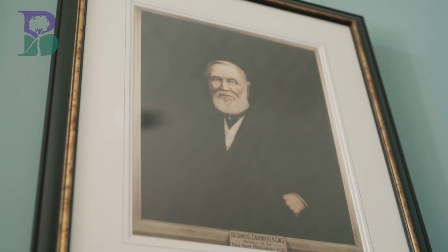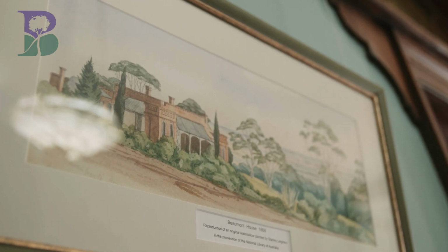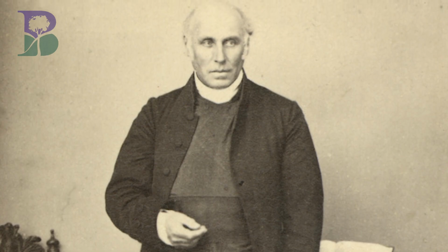Beaumont House was built on land that was bought by Sir Samuel Davenport, who created the village of Beaumont in 1848. The house itself was built for the bishop, the Anglican bishop, in the late 1840s, early 1850s.